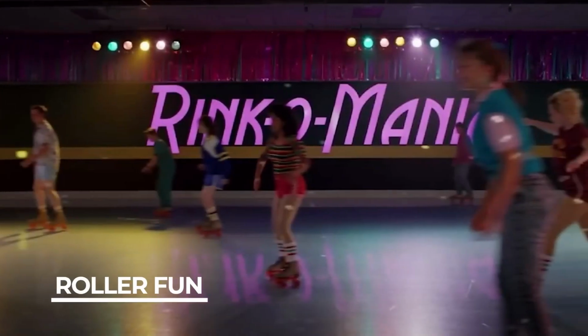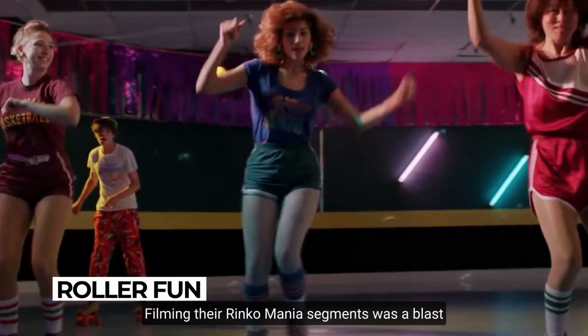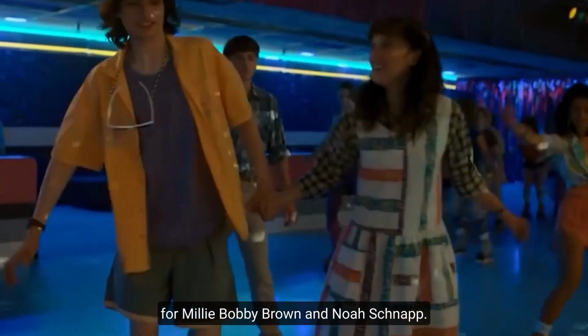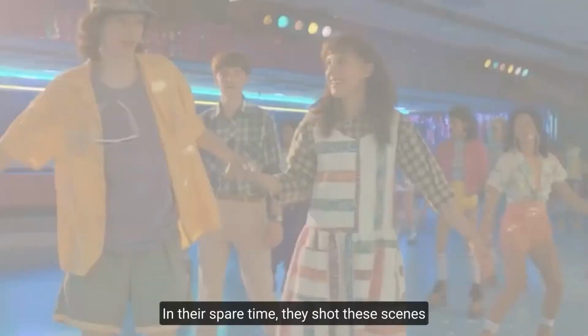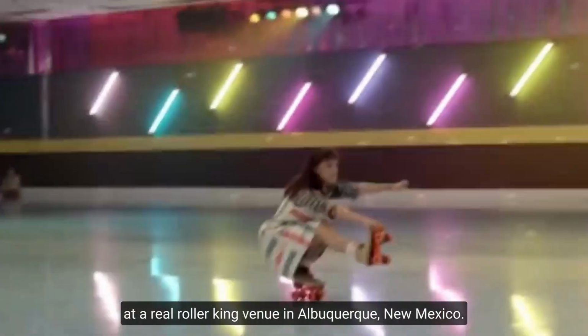Number 6. Roller fun. Let's go roller skating. Filming their Rinkomania segments was a blast for Millie Bobby Brown and Noah Schnapp. In their spare time, they shot these scenes at a real Roller King venue in Albuquerque, New Mexico.